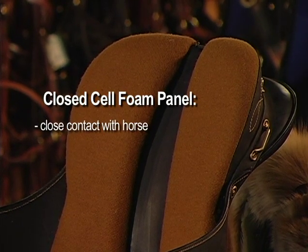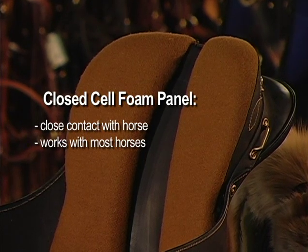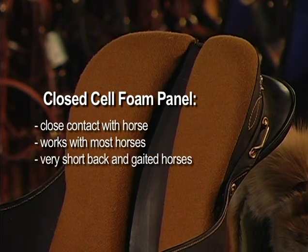The cushioning is not nearly as thick as a surge panel. Saddles with closed cell foam panels can work well with most horses. They are especially useful on very short back and gaited horses, where the more compact the saddle is, the better. Keep in mind that these are just guidelines. Many times, any of these panels will work on your horse. The best way to determine fitment is to send us a wither tracing.